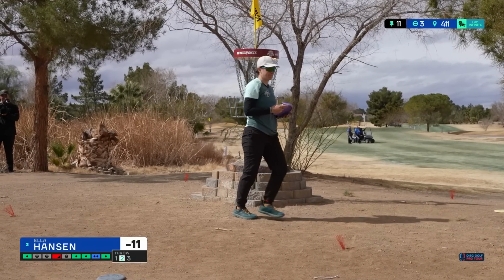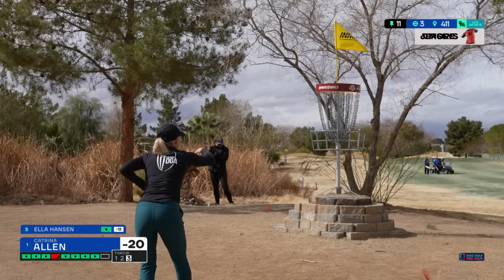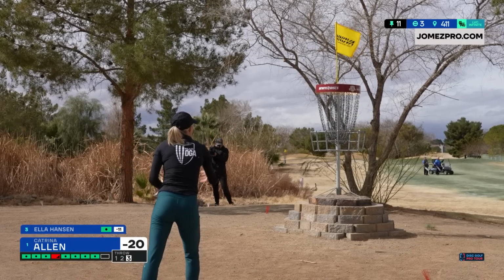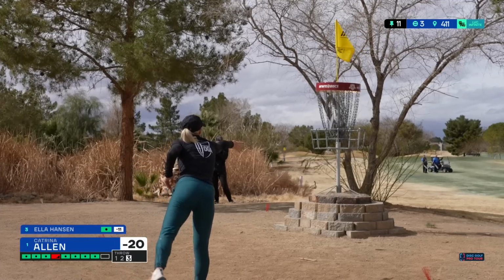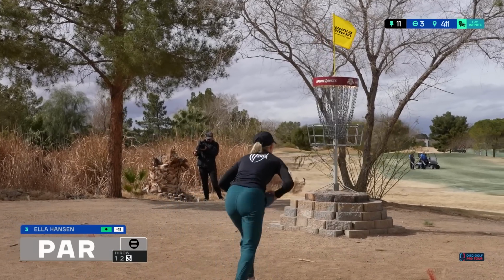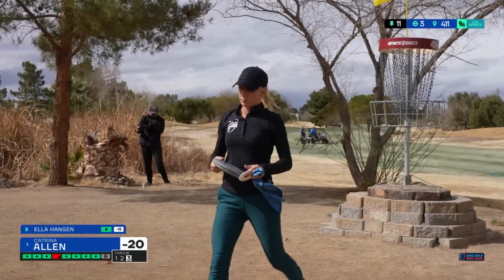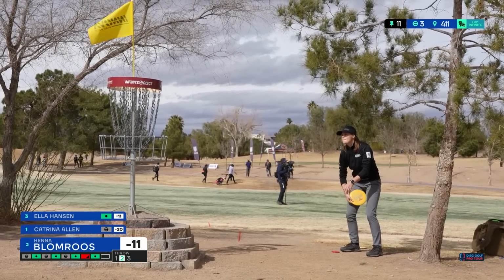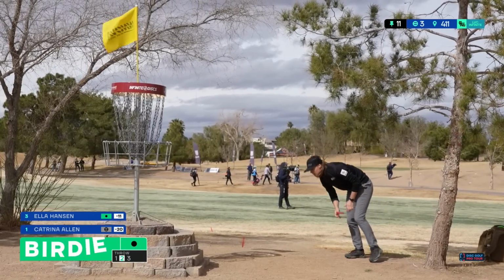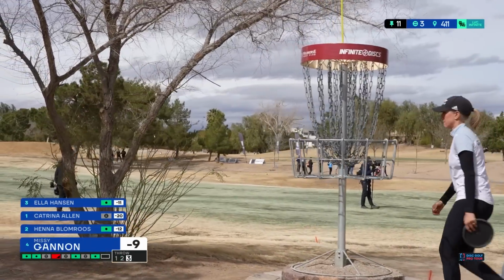Yeah, looking so comfy. Wow. So good. 3 down the last 2 holes, the 2 distance tweener holes. Amazing. Nice par from Catrina. Henna and Ella, 2 of only 3 birdies on the day.